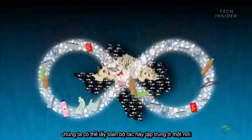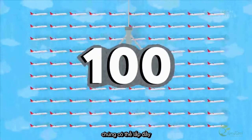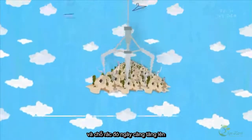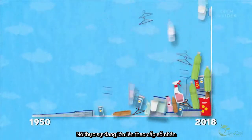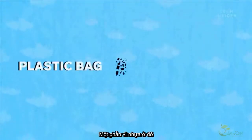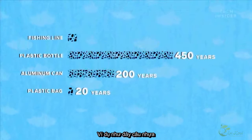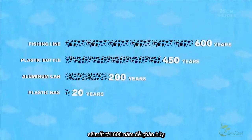But let's pretend we could scoop it all up into one place. There'd be enough plastic to fill 100 Boeing 747 planes. And the patch is only getting bigger. It's actually been growing exponentially larger for nearly 70 years. Partly because once the plastic is there, it'll stick around for centuries. Those plastic fishing lines, for example, will take 600 years to break down.